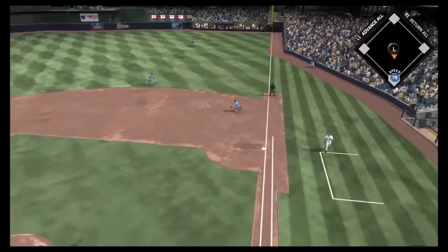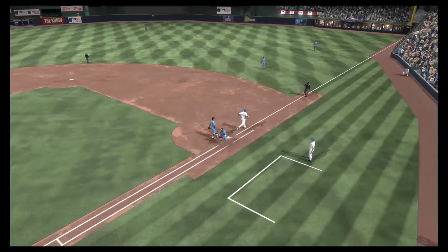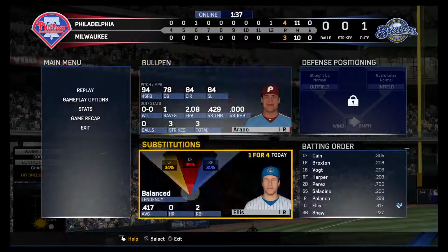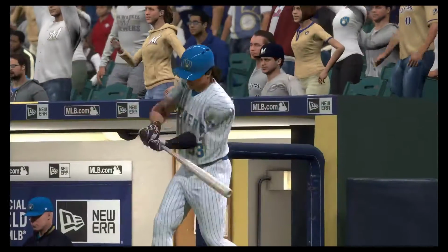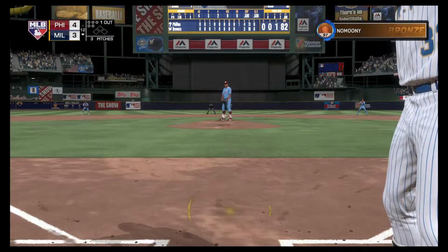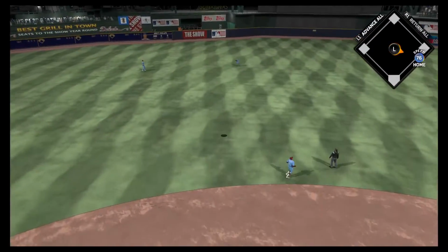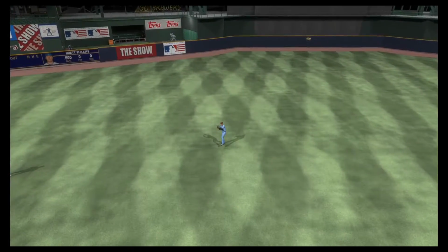To first. And he is out on the tag. Stepping into the box, A.J. Ellis. He comes into this appearance in the midst of a 1-for-4 day. Brett Phillips will pinch hit here, and he's the potential tying run. This is hit high in the air out toward left center. Falling for it, Hernandez. And that's the 2nd out of the inning.